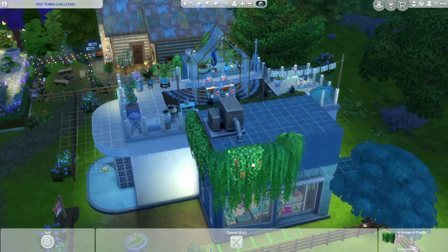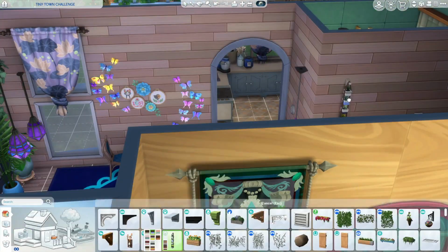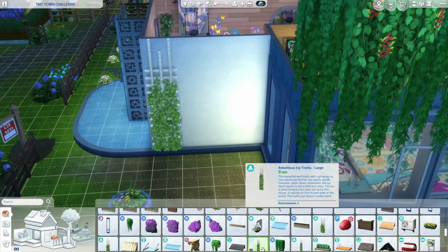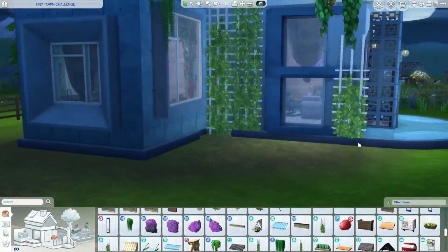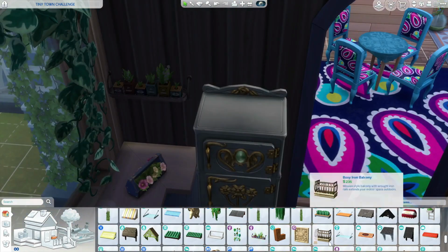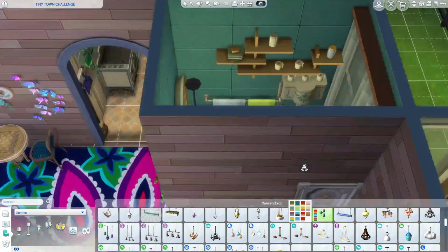I was having so much trouble with this one, trying to get it to hang down from the roof instead of from the top of the wall. That's where it wants to sit, and I wanted it to sit at the top of the roof, but it was not cooperating with me. So I put some more trellises around here and some more plants on the wall. And I need some lights in here. There we go. I got some here.